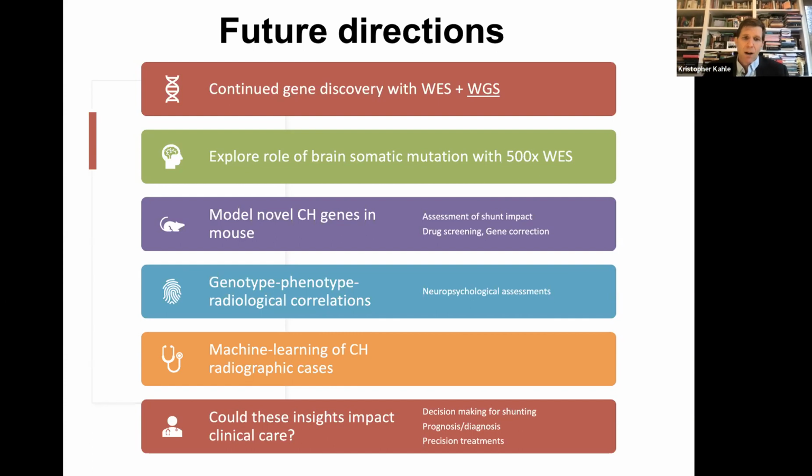From a clinical standpoint, I'm fascinated about making genotype, phenotype, radiologic correlations that can be fleshed out using machine learning algorithms, looking at large data cohorts, looking for patterns, radiographic patterns in which you could predict a gene mutation without actually doing whole exome sequencing. You could imagine how that would be very useful in the emergency room if you're trying to make a decision about whether or not to treat somebody or a choice of treatment.